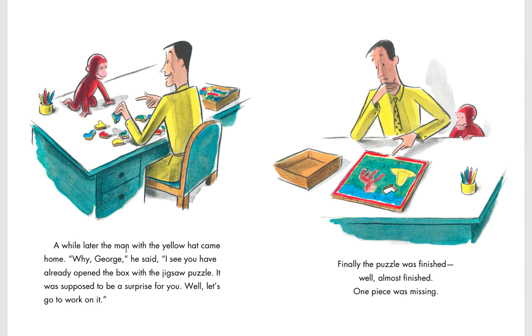A while later, the man with the yellow hat came home. Why, George, he said, I see you have already opened the box with the jigsaw puzzle. It was supposed to be a surprise for you. Well, let's go to work on it.